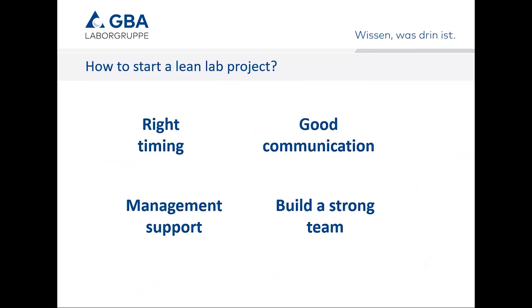What points should be considered when starting a Lean project? The right timing is important. The staff need to have the required time and capacity available. A Lean project cannot be carried out exclusively alongside the actual work. I think this is also what Christian told before. You need time for the analysis, for the design, and also for the implementation. And it's senseless to start a project if you know beforehand that your employees do not have the time to fix this.